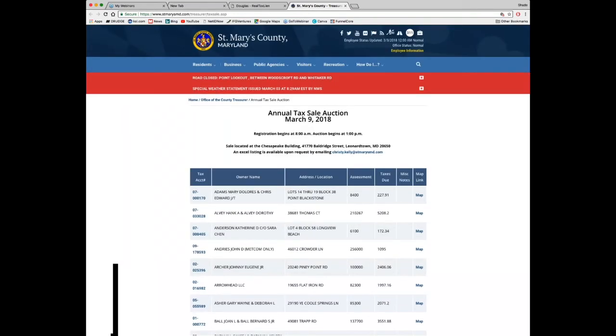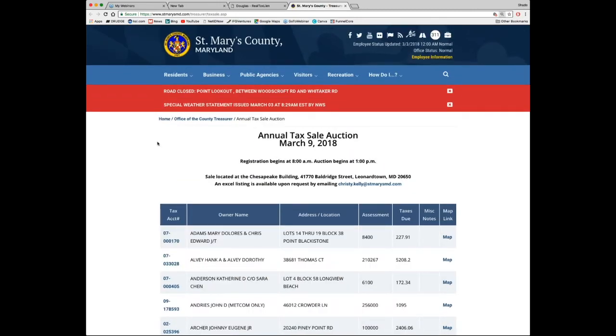This is actually going to be an auction that happens at the county courthouse. But since it's in Maryland and the tax lien sale, we wanted to take a look at it. You'll see it's happening March 9th. Registration begins in the morning, and then the auction begins at 1 o'clock. So it's just going to be held right there at the Maryland county courthouse.